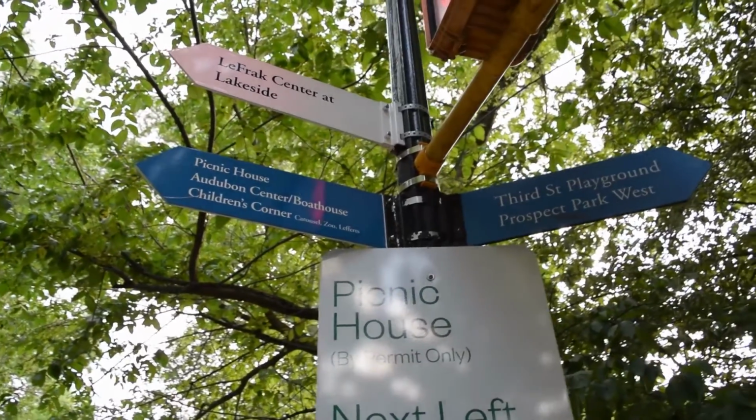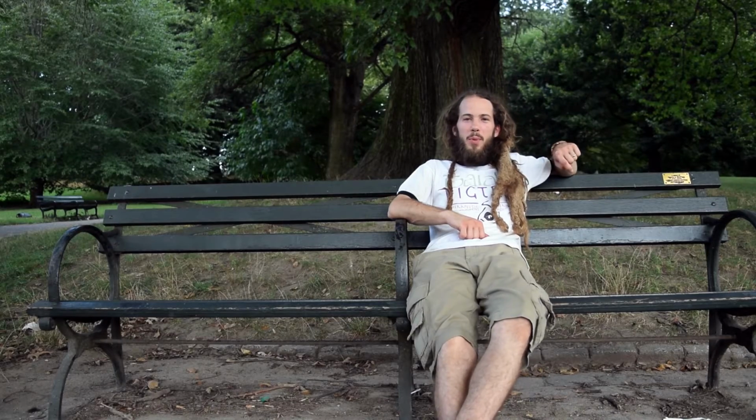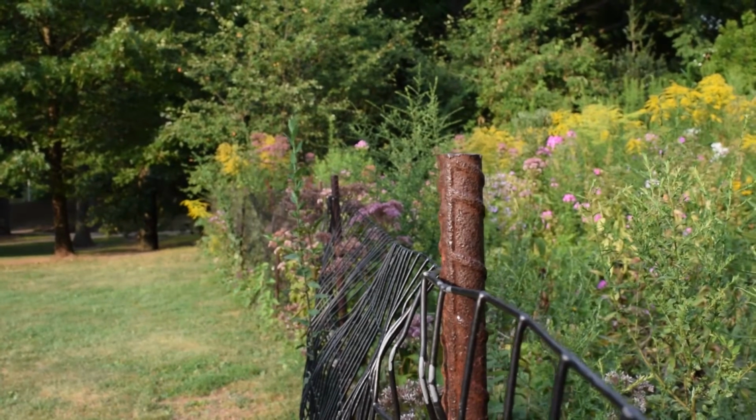We're in Prospect Park, Brooklyn today. We're going to take a walk around, see what we see. We're going to find some native plants, some late blooming perennials. It is August, and hopefully we find some cool stuff.